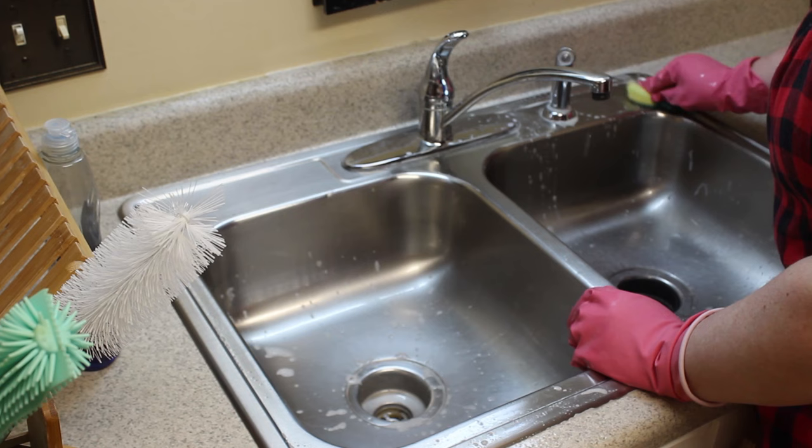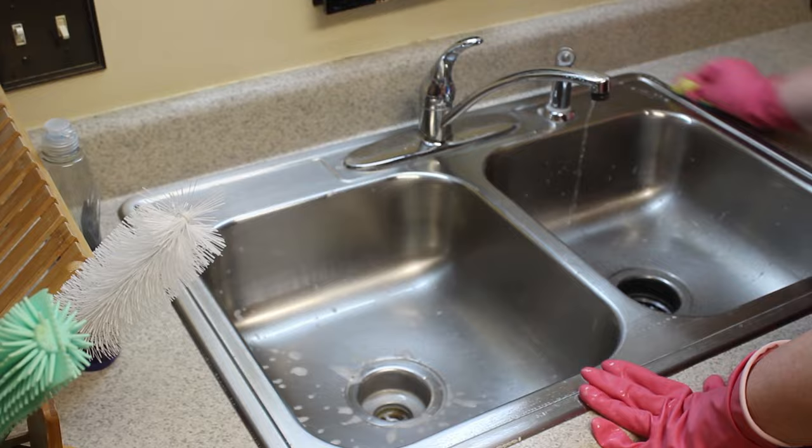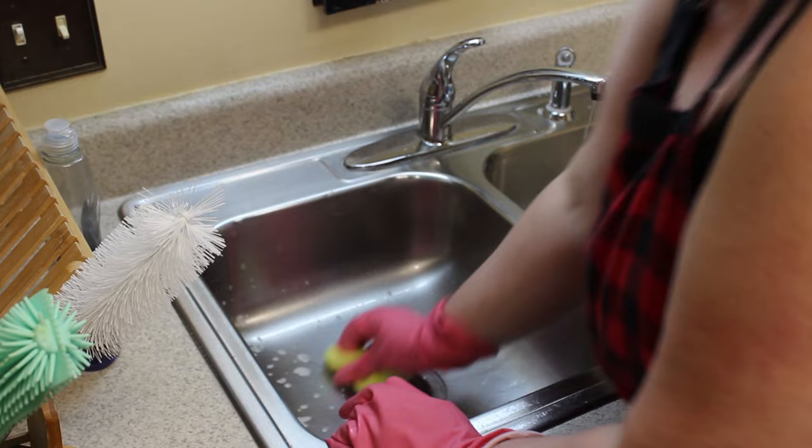Try to get the whole area clean. Lying to the plumber, acting like I have my life together. Sure, my kitchen always looks this nice. Don't judge me.